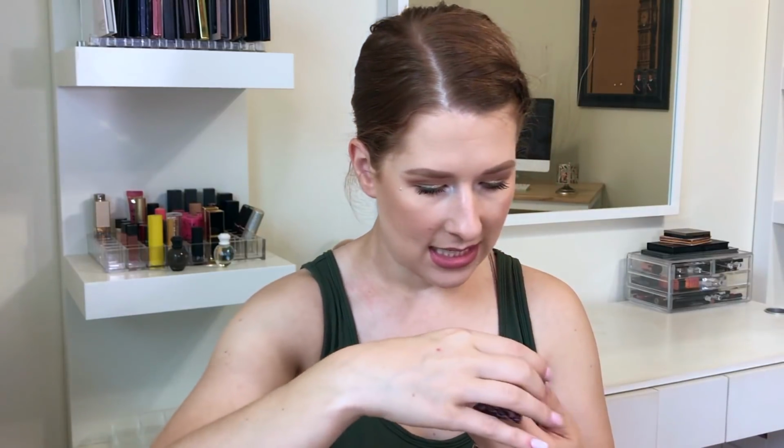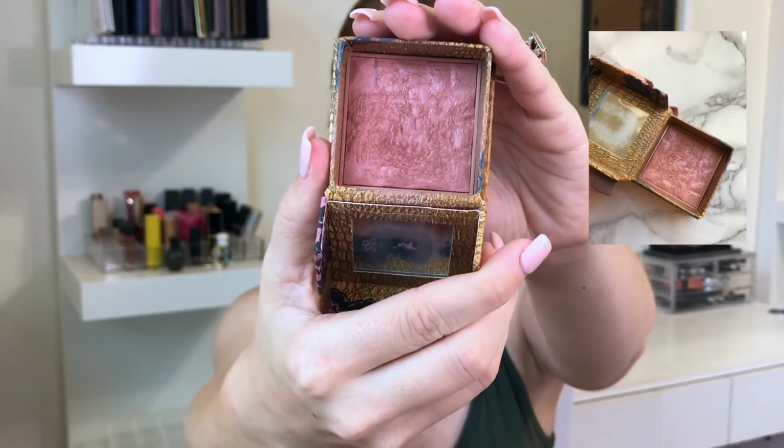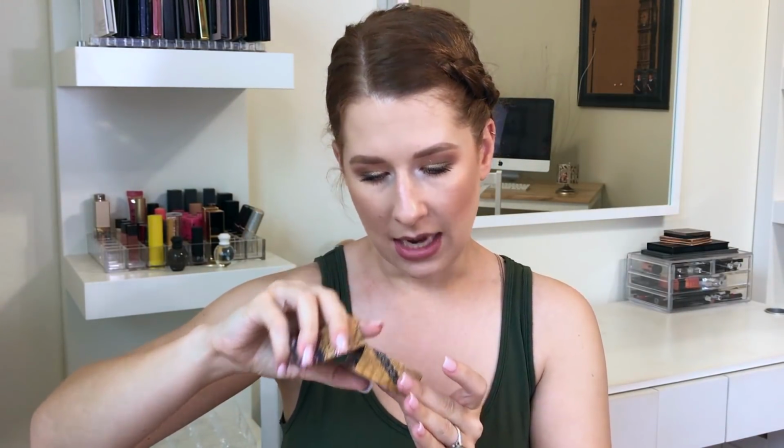I do have two Benefit products, a Hoola bronzer and the Rockateur blush, and I don't think I see any pan yet. These things last forever. I definitely have wiped off the Rockateur logo that they had on this blush, but I don't see any pan yet. I definitely have used this. It's what I'm wearing today. I used the little brush that it comes with.